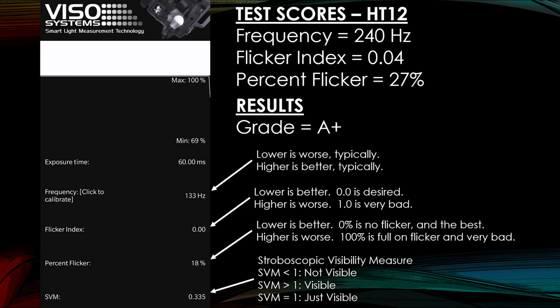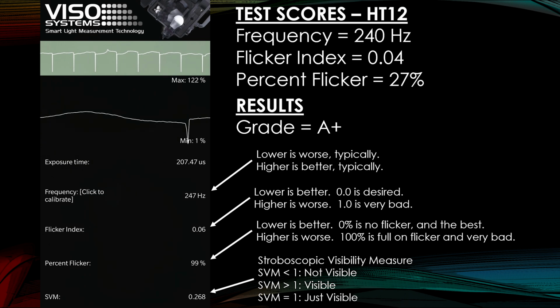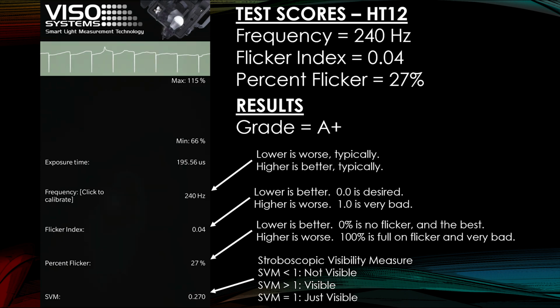We checked the flickering of this thing. It was 0.04, which is very low. The SVM, or the stroboscopic visibility measurement, is 0.27, so you're not going to be able to see any flicker from it. Anything 1 or above, you should be able to see flicker.